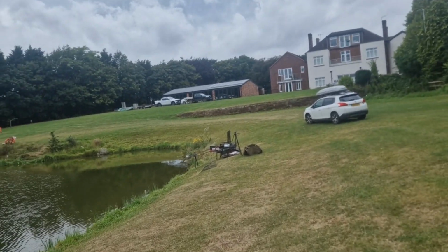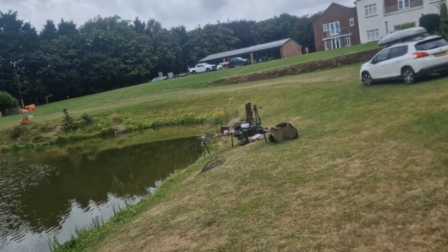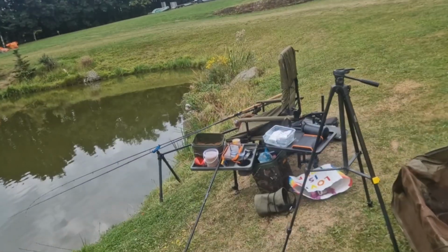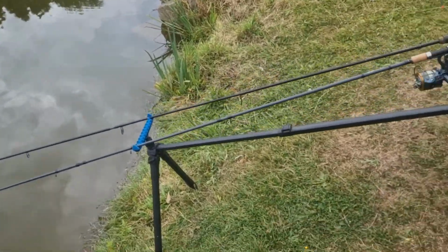So today's setup we've been using for quite a few sessions lately. Waggler on the left hand rod, method feeder on the right hand rod. Everything's a bit of a mess, but we've been busy. So I think what I'm going to do now, struggling a bit with the float, the wind's pushing into me, and the method's definitely catching the fish, so I'm going to put a method on the float rod, get 2 methods out there, let's see what we can get.